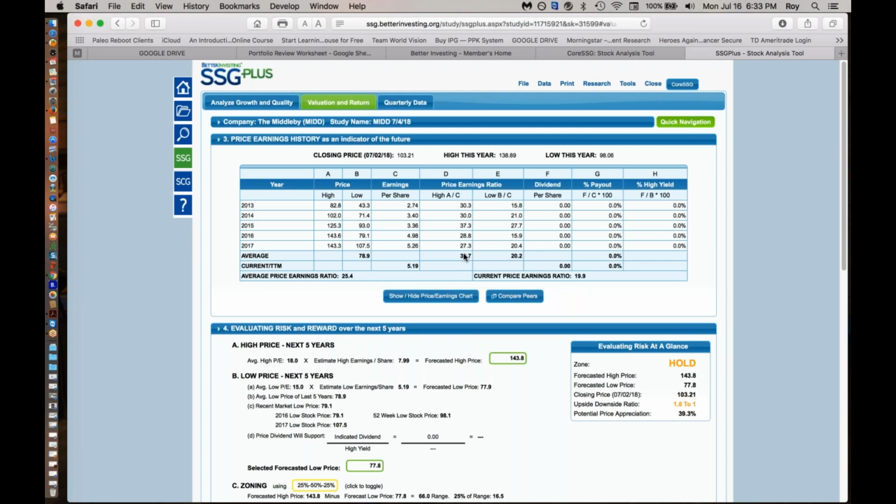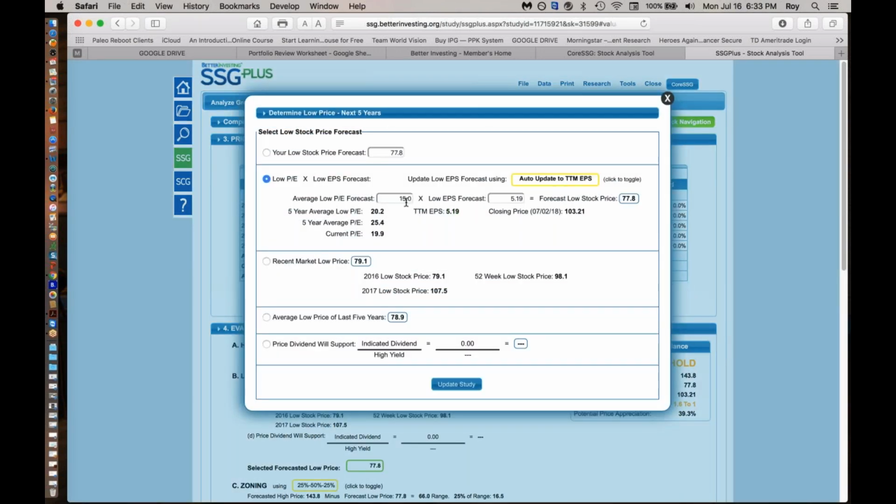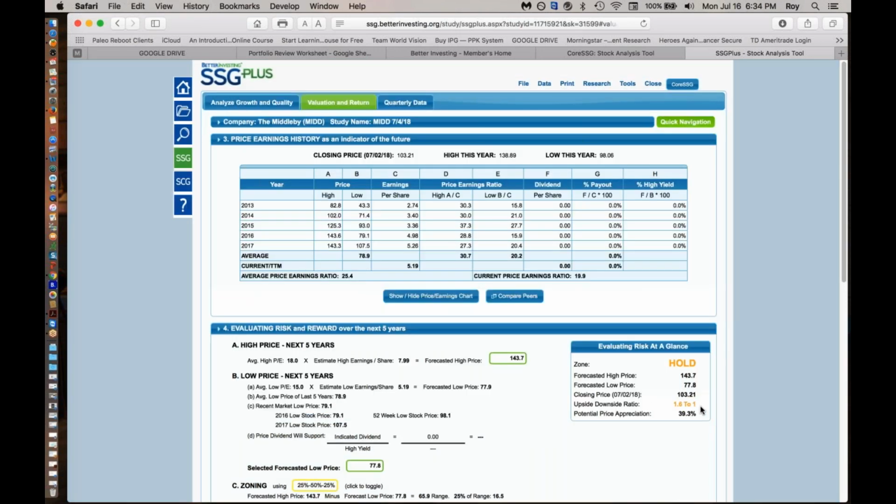14.5 with this kind of a high PE average would be, I think, too conservative, just out of bounds itself. So I did double it to the 18. And anyway, I get the high price of 143, and the low was, I used 15, so a little bit below the high with the trailing 12-month earnings. And I get an upside-down ratio of 1.6 to 1, which normally is a hold, and it's a good solid hold. But let me go back.